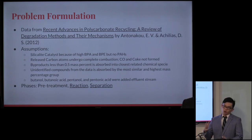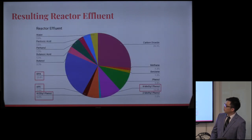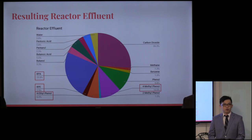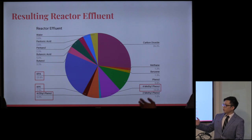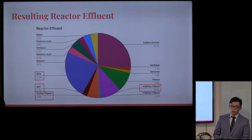So our process is actually divided into 3 phases: pre-treatment, which is pelletizing and washing the polycarbonate; reaction, which is the pyrolysis aspects of it; and separations, which is isolating our products. Next we have the resulting reactor effluent, which is based on a 4-ton per day feed of polycarbonate. So our target is BPA, which is 23.8%, BPE is 2.5%, 4-ethylphenol is 6%, 4-methylphenol is 10%.